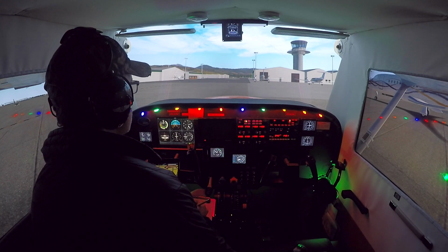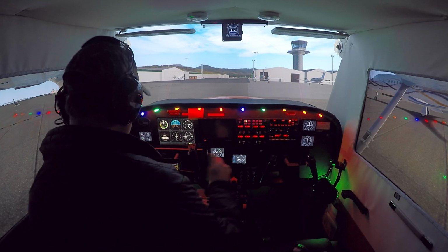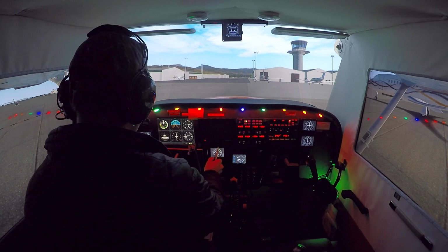Southwest 136, Denver departure, trying to reach you for a while now. Climb maintain flight level 230, expedite your climb, please. You got a radar contact. I tried reaching and you were gone.